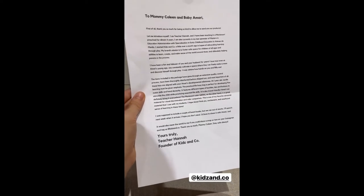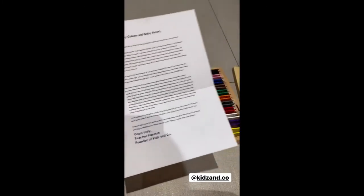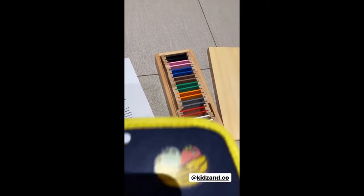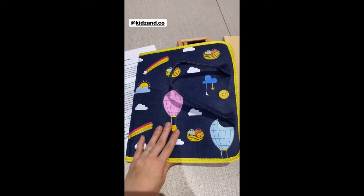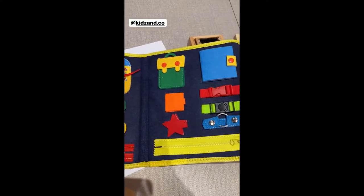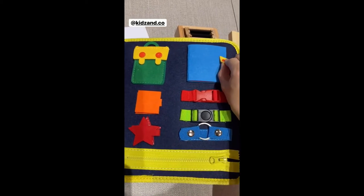This is just amazing and I really am a fan and I appreciate the Montessori approach when it comes to toys and learning, and Amari is gonna be so happy to use these in the future. But this is amazing because it's travel size, and look at that, there's so much you can do with that.